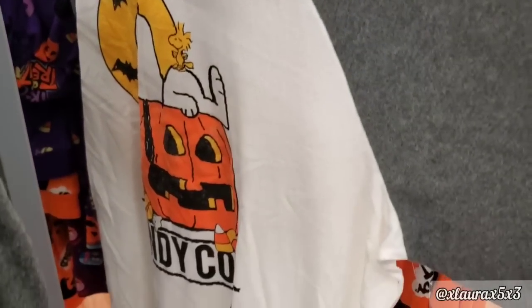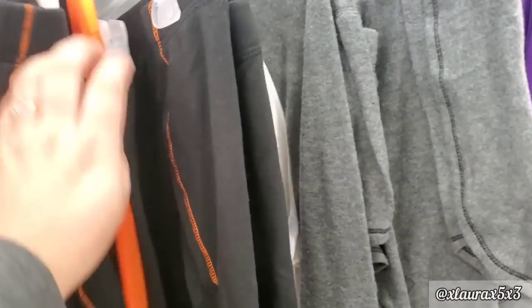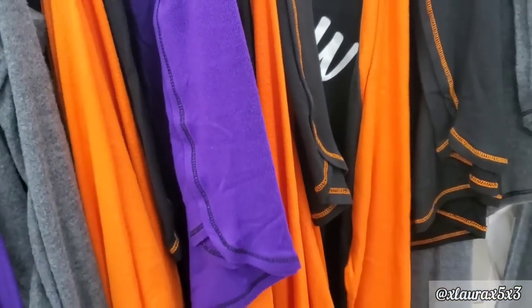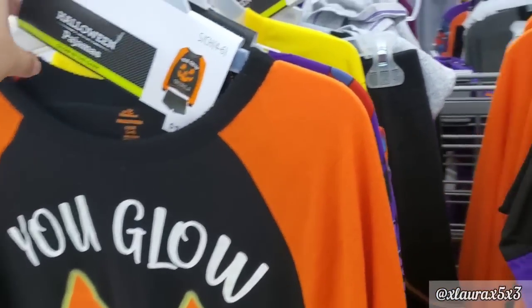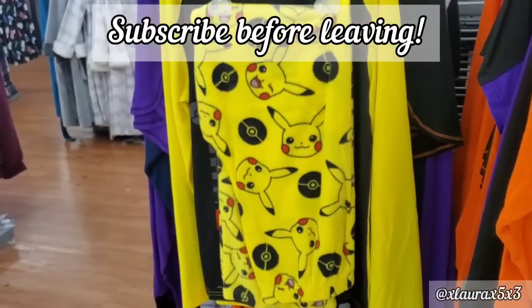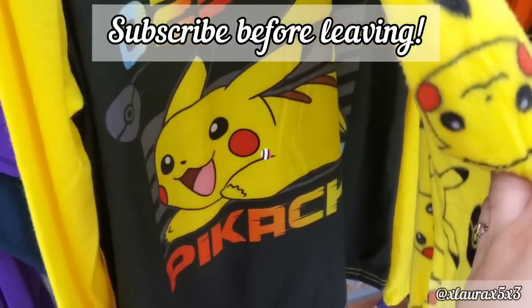They have this one. Candy Coma. That's so silly. With Snoopy. This one has a pun. You Glow Girl. Here's a better look. And here's also a better look of the one with Stitch. And they do have this one with Pikachu, but I'm not sure if it was supposed to be here or if it's for boys.